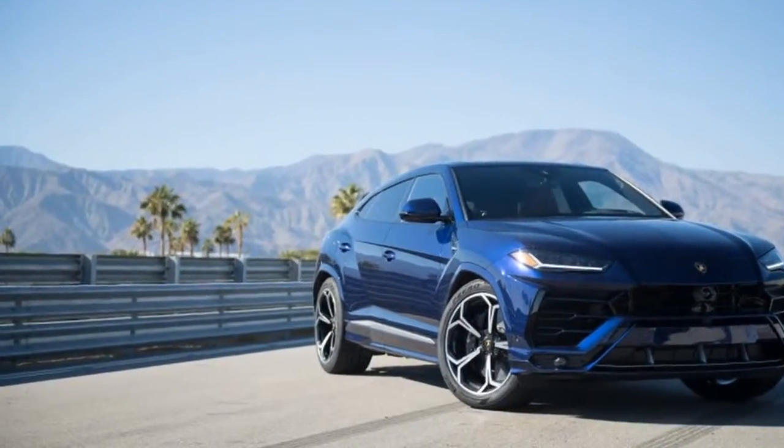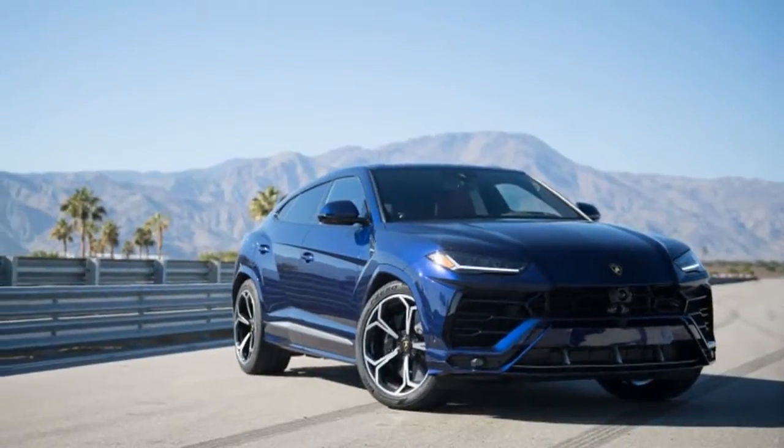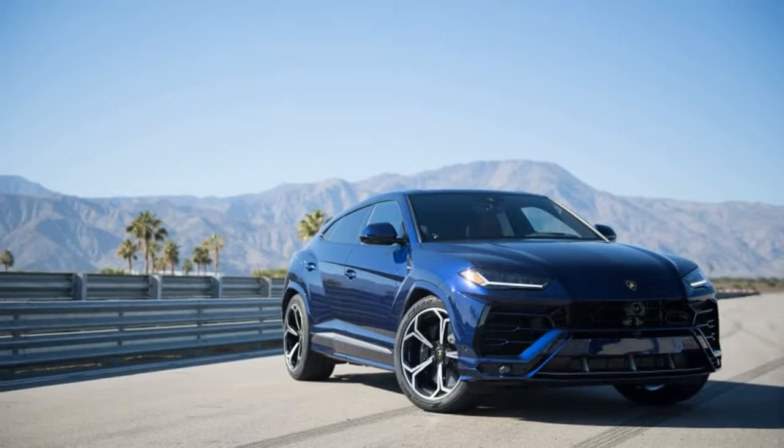The Urus, in my opinion, carries a lot of cachet and is worth its weight in envy and jealousy. Few other vehicles can match it.